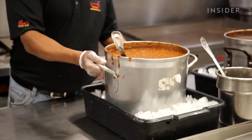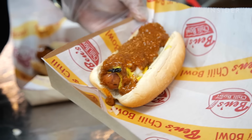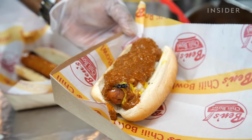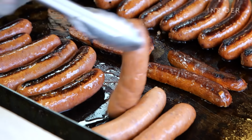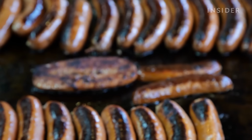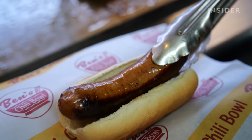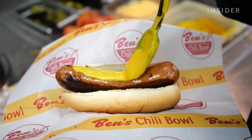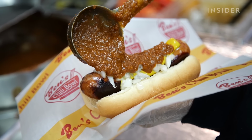After the chili sauce is left to cool on a bed of ice, it's taken to the production line, where the iconic half smoke really comes to life. The half smoke is unique to Washington, and it is Washington's signature dish now. It begins with a half pork, half beef sausage cooked on a hot griddle until charred on all sides. The sausage is placed on a lightly steamed bun before being doused with yellow mustard, sprinkled with chopped white onion, and finished with that famous chili sauce.